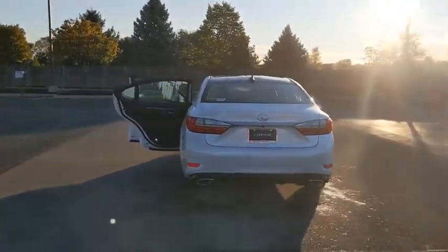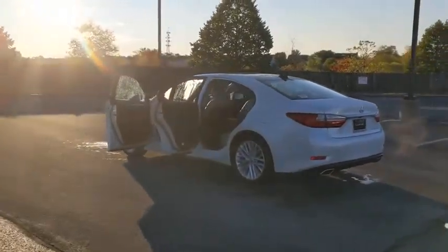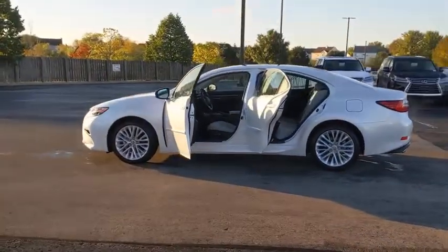This vehicle has less than 15,000 miles. Here are some of this vehicle's great options. Backup monitor. If you like it online, you'll love it in your driveway. Take it for a spin today.